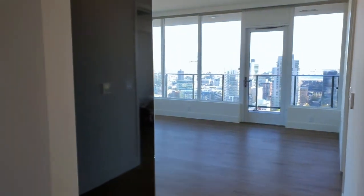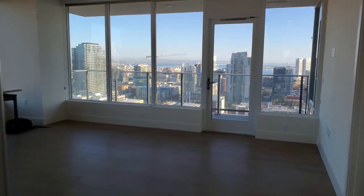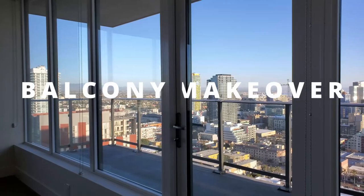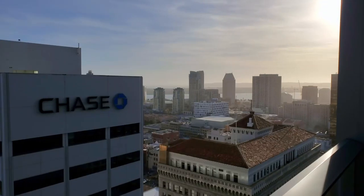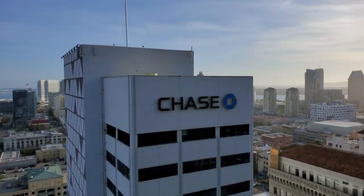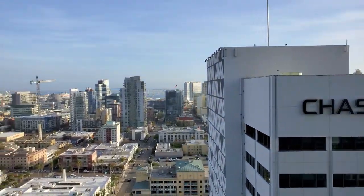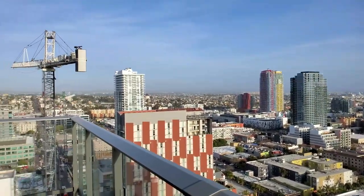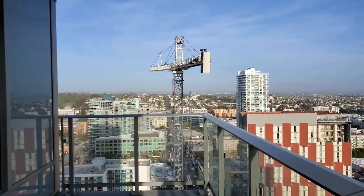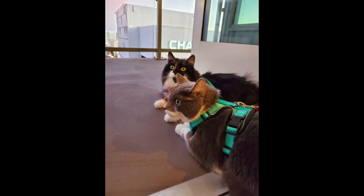I had someone comment on one of my San Diego apartment hunting videos that a balcony or outdoor space is king here, and honestly, I have to agree. We've lived in this apartment for 6 months now, and with views like this, the balcony is definitely a favorite among guests and residents alike.